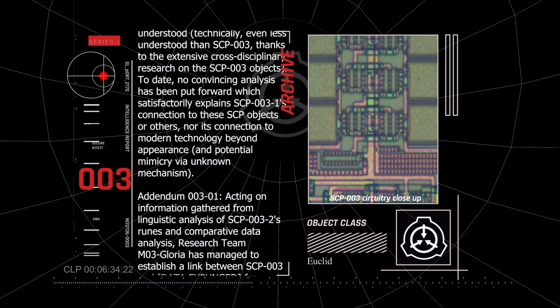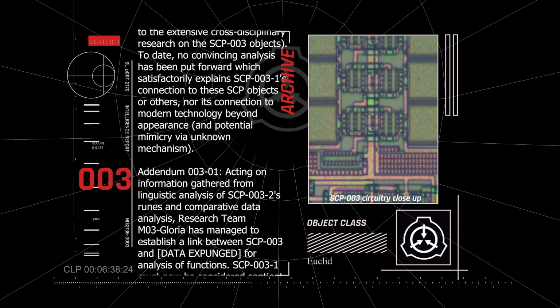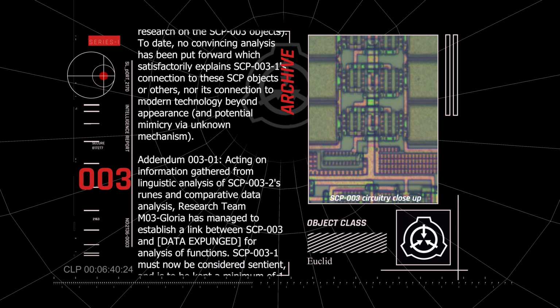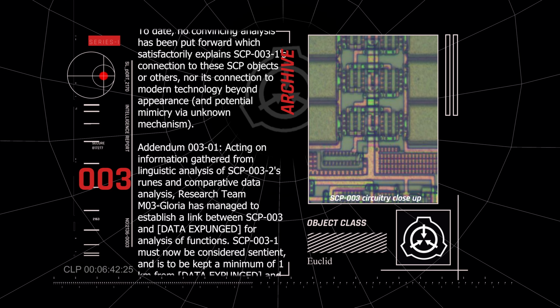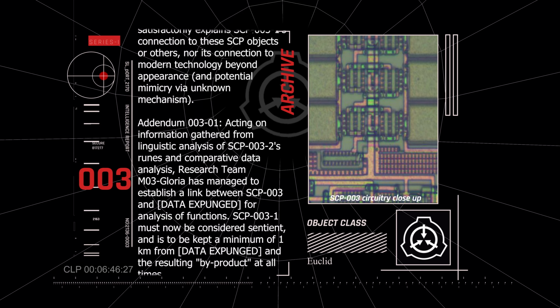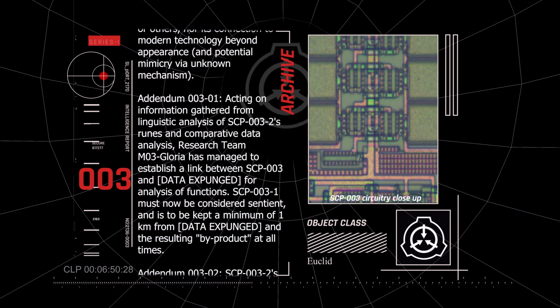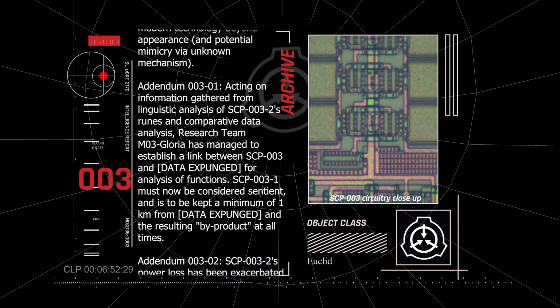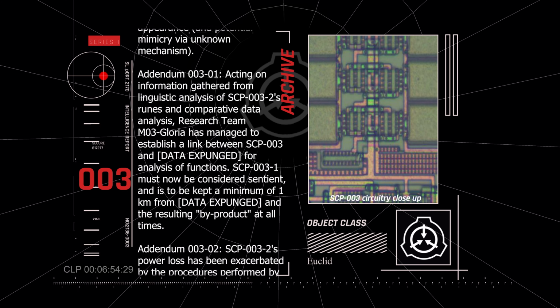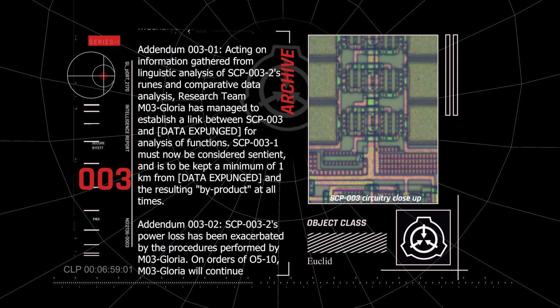Addendum 00301. Acting on information gathered from linguistic analysis of SCP-0032's runes and comparative data analysis, Research Team M03 Gloria has managed to establish a link between SCP-003 and data expunged for analysis of functions. SCP-0031 must now be considered sentient, and is to be kept a minimum of 1 kilometer from data expunged, and the resulting byproduct at all times.